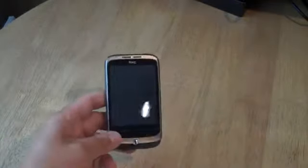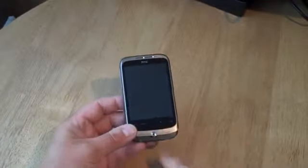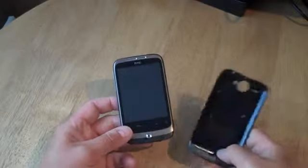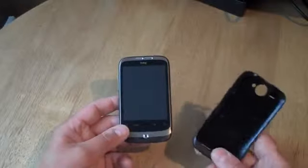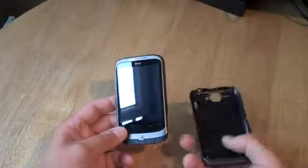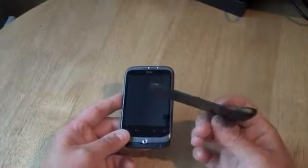So anyway, here's the HTC Wildfire. It used to be called the HTC Buzz. You might be able to hear his car still revving. Now this is it actually without the back on. And you can see here that the back of the phone actually also forms the front of the phone as well. Here's the back cover here, and it's got this lip around the front, and it's actually still got a bit of a chin, look.